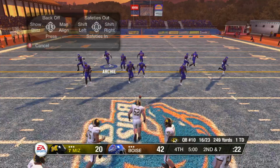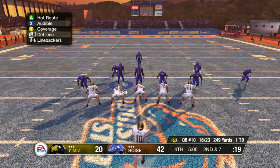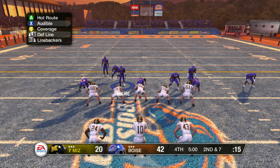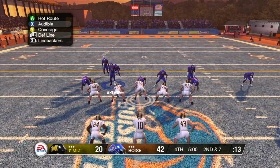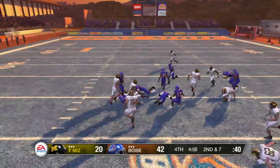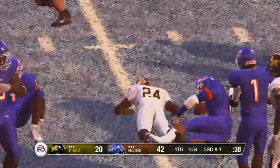It's second down and seven to go. Ball on the 45. They're in the shotgun with three wide receivers. They'll give it off here. There's a player down. I'm not sure what happened.